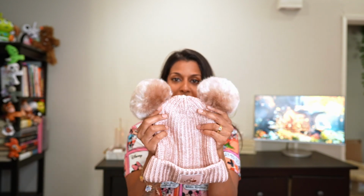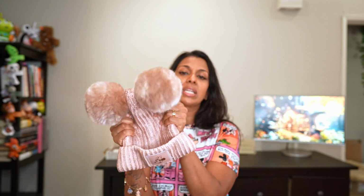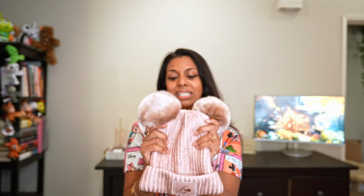So I highly recommend you invest in a beanie that has little pom-poms that look like Mickey ears. This is seriously such a lifesaver for me, where I still want to maintain my Disney look, but I'm still able to keep my head warm. Now, what you could even do if you're fancy is wear your beanie at night. You could just get a locker and put your ears in there at nighttime, and then you can grab your beanie to wear at nighttime for the fireworks and all the nighttime festivities.